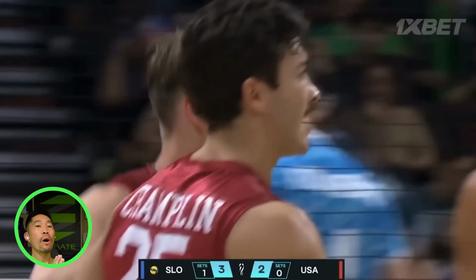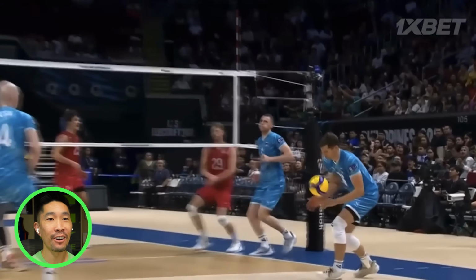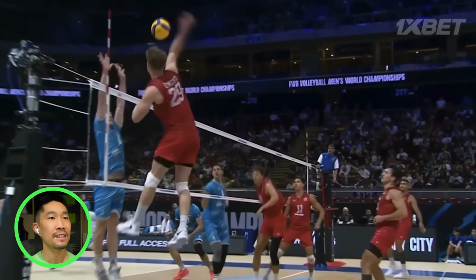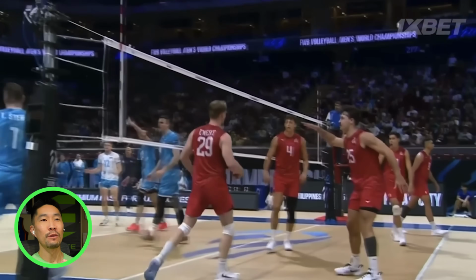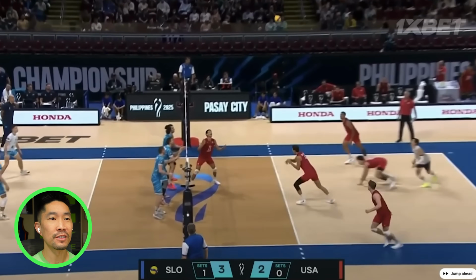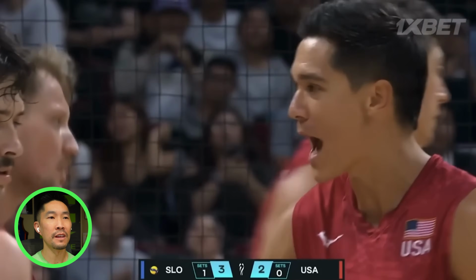Oh, wow, that was a bounce ball. Holy cow. Jeez, almost got nutmeg there. Oh, damn, that was a beautiful set. We got to watch those replays again. Just listen to the sound of this. Woo. That is on the 12-foot line.